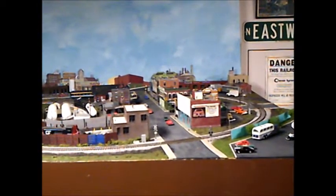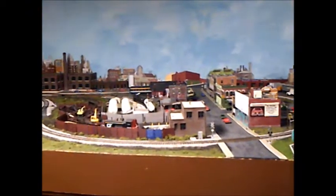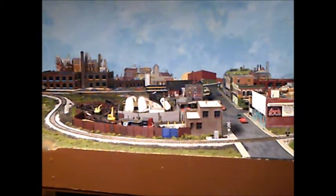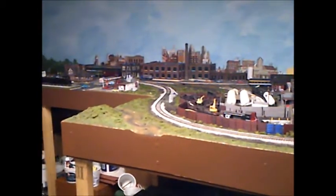And here we got Main Street, all the buildings. We go over there and you can see Franklin Iron and Metal, and behind that's the Strickland Propane, taken from the show King of the Hill. Propane and propane accessories.